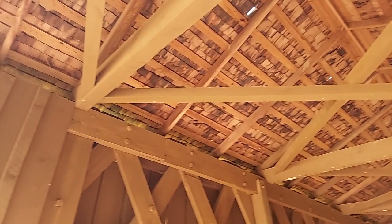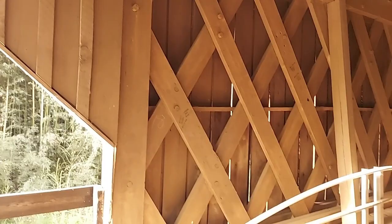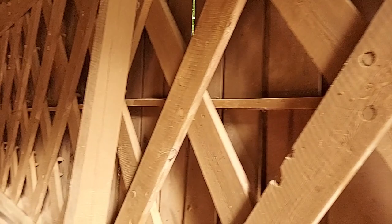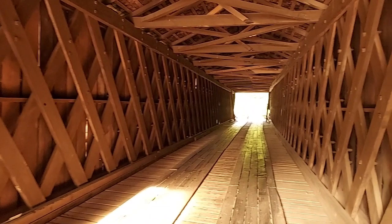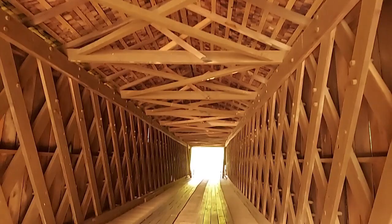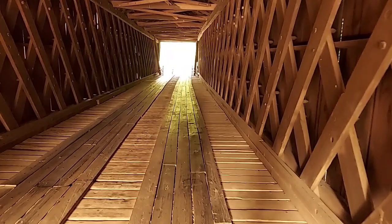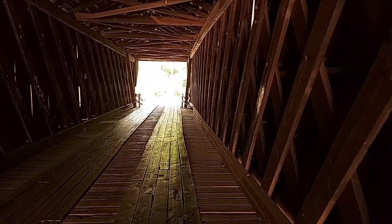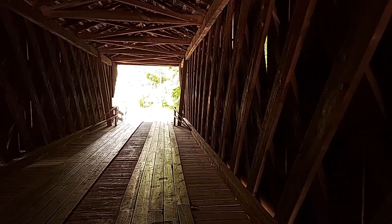All this workmanship. They have to diligently look after this to keep the graffiti and the carvings off the paint. And graffiti is much worse, they said, than the carvings. But looks like they've kept it in great shape. Look at that. It's amazing. Amazing. Absolutely beautiful.